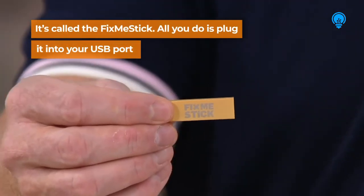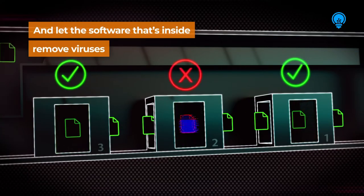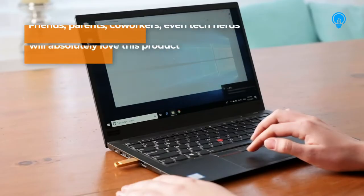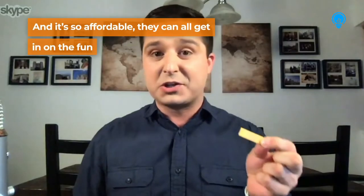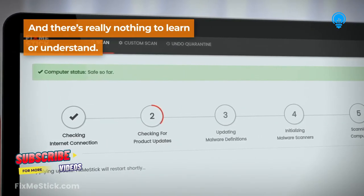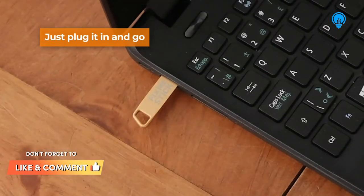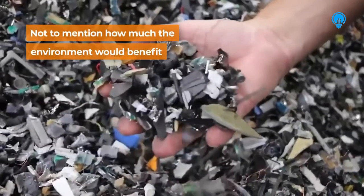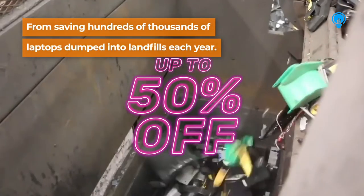It's called the FixMeStick. All you do is plug it into your USB port and let the software that's inside remove viruses and prevent future ones from returning. Friends, parents, coworkers, even tech nerds will absolutely love this product. And it's so affordable, they can all get in on the fun, and there's really nothing to learn or understand. Just plug it in and go. And the user is well on their way to saving thousands of dollars. Not to mention how much the environment would benefit from saving hundreds of thousands of laptops dumped into landfills each year.